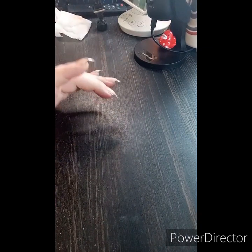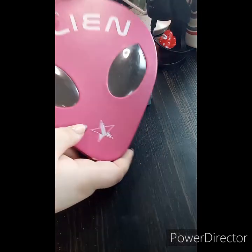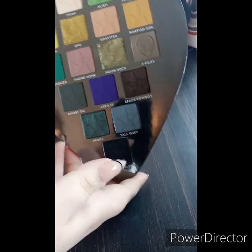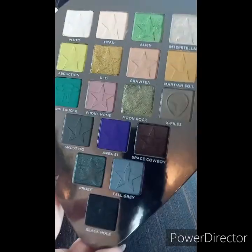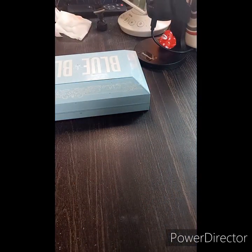Two more palettes that are in projects are both from Jeffree Star. This is the Alien palette, which looks like this. This, of course, is a keep. I just rolled that into a project.